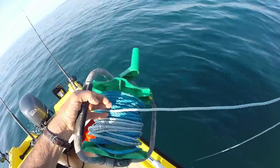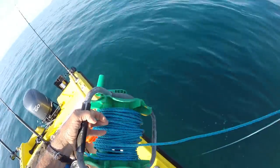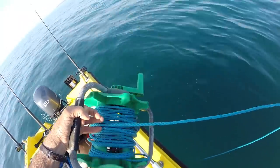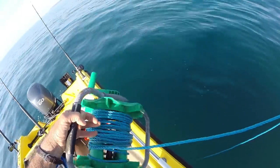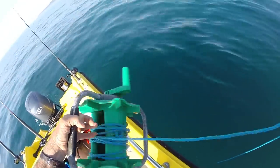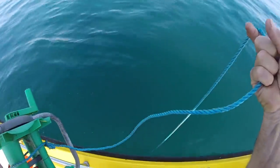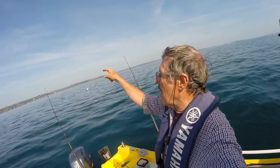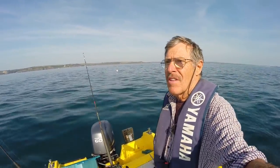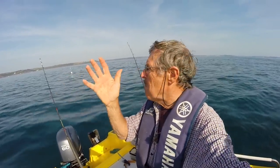Hopefully there's enough string here to reach the bottom. It's not looking good at the moment. Oops is the word. This is the start of a buoy going the other way. This other line I think I've worked out is there, and a buoy are there. Loads of dolphins over there actually. I envisage my chum and bait smell will be going that way.